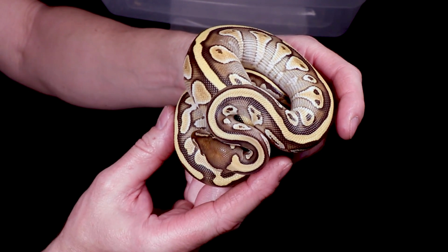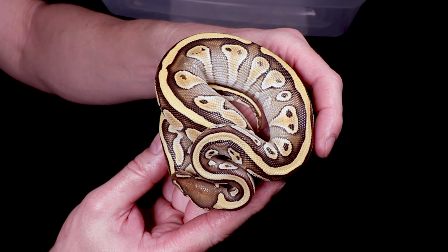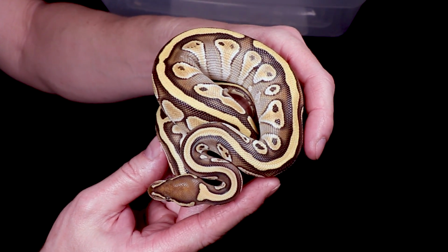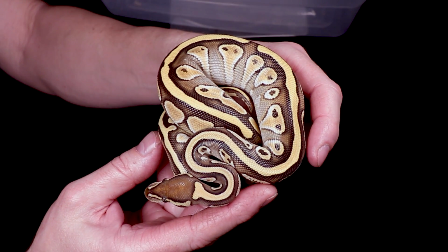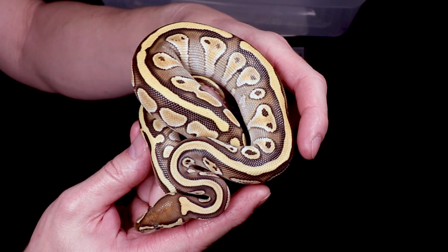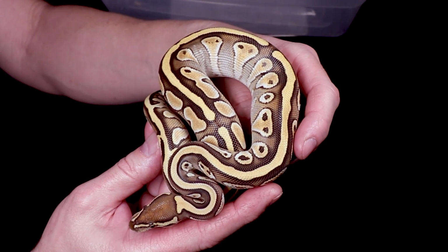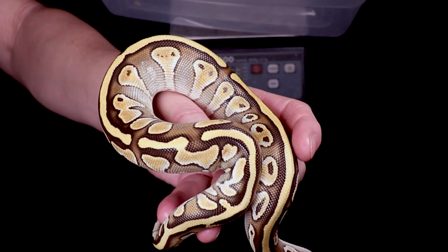But yeah, so I'll actually list this as a pair, and then if you want them individually, I'll also put the price on those. I'll probably increase the price significantly if you just want one of these versus getting the pair. I think the power of this snake is really if you have 2 of them and breed them together. Otherwise, you don't get the real potential of these snakes. So this is the female. Let me show you what the male looks like.